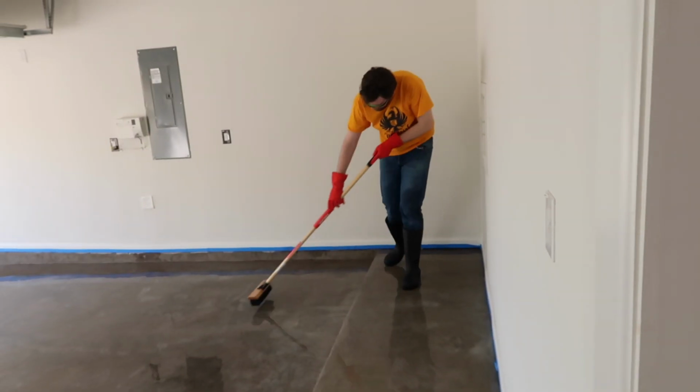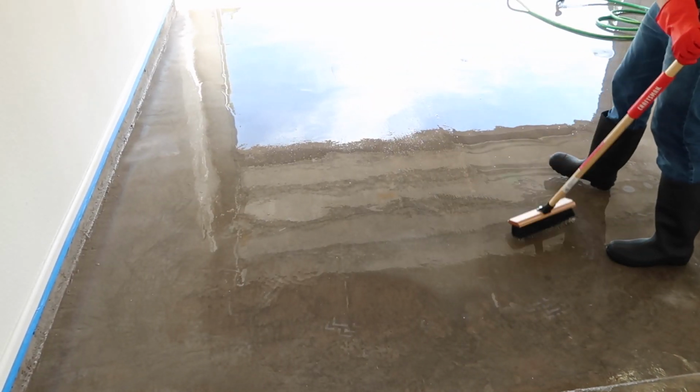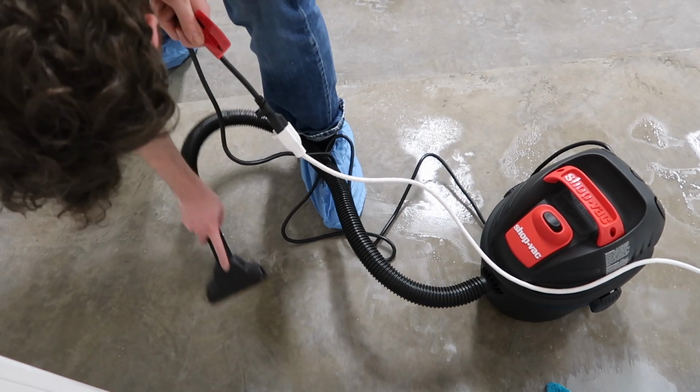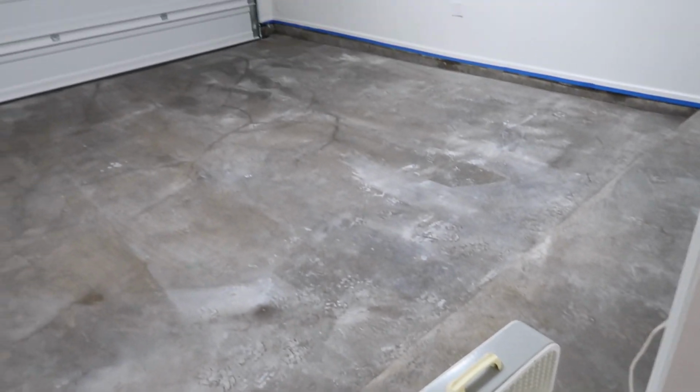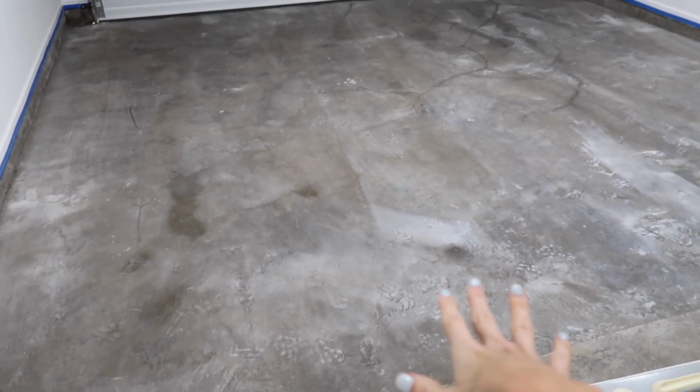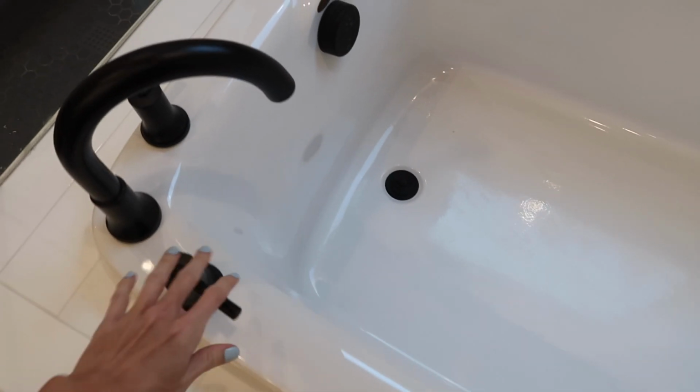Uh-oh. Okay, we set out this box fan. It's definitely not dry yet. We decided to wait until it dries before we do the shop vac. I'm not sure if that's the right order, but that's what we're gonna try.